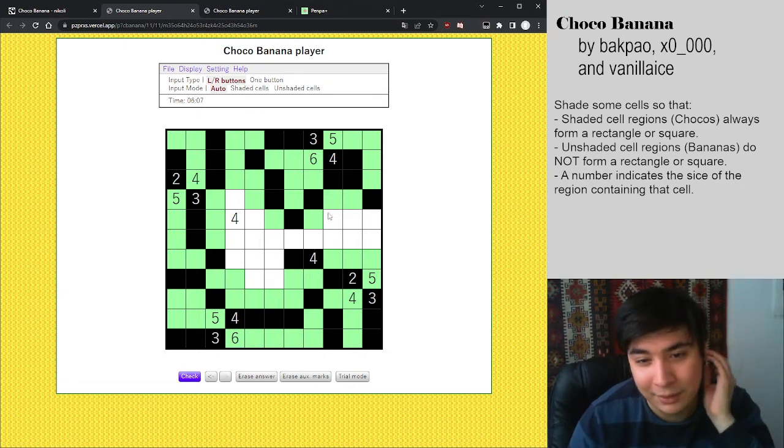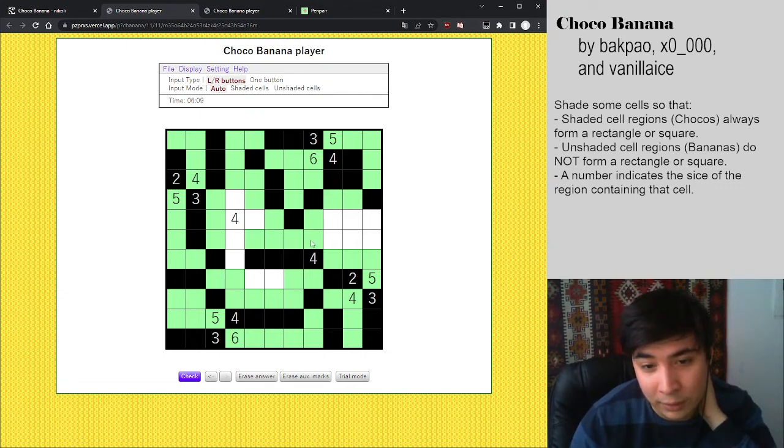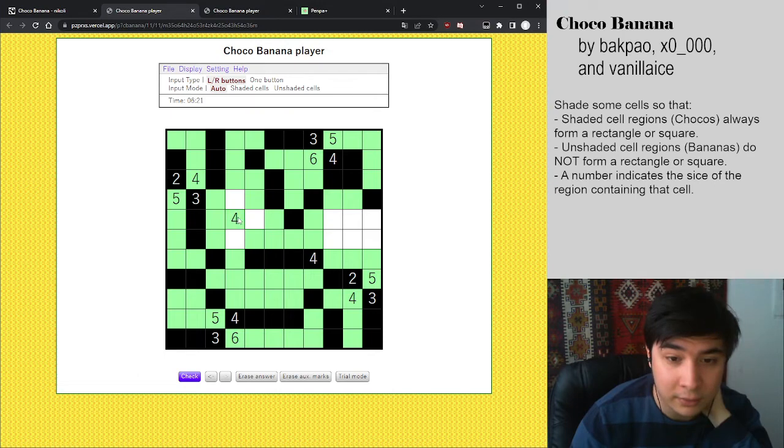That was fairly peculiar. Now the 4 can't go up. It has to make this kind of thing. This 4 cannot be shaded because it's only got 4 possible free cells and they don't form a rectangle. So this is unshaded and we enclose this to give ourselves our 4 banana.